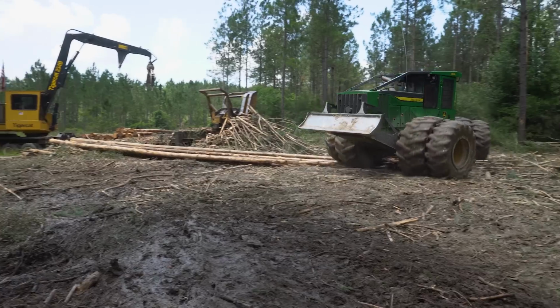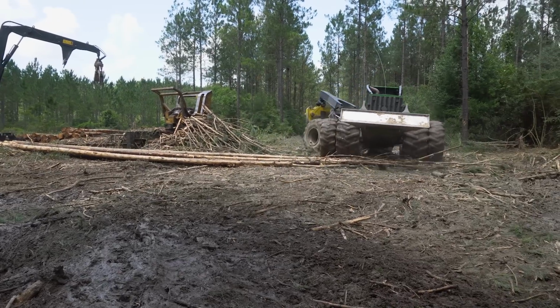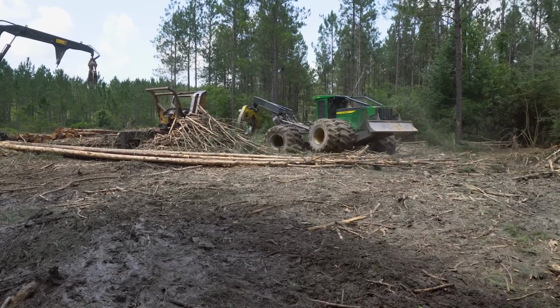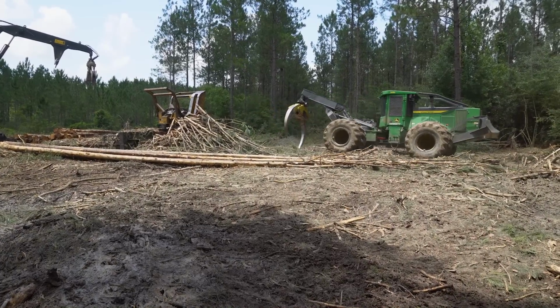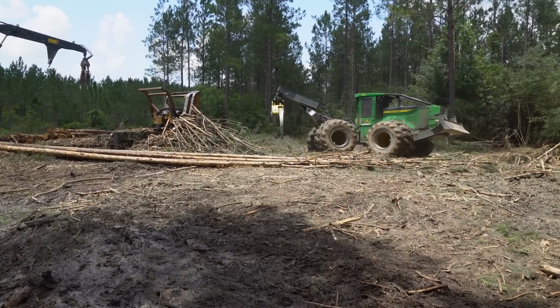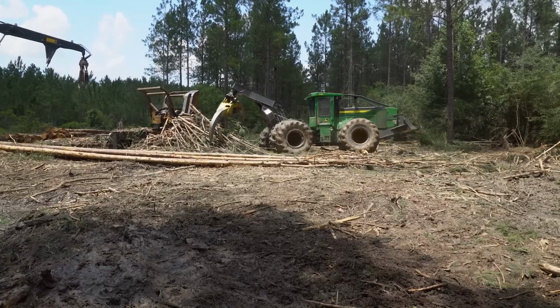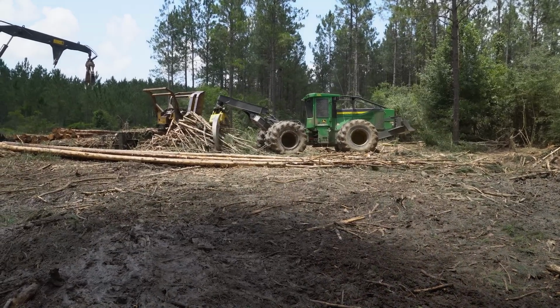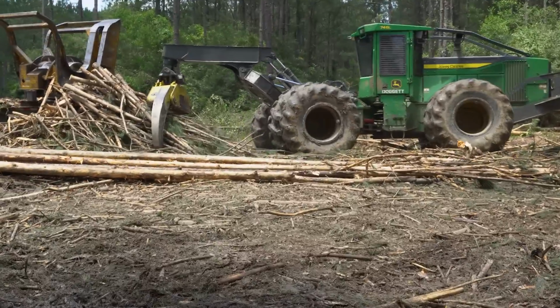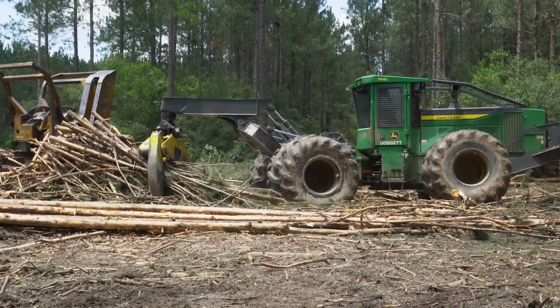But you see how there's no limbs left on this. This is a different species of pine. Instead of the loblolly pine like what y'all normally see us in, when it gets to the loader, it's still got a bunch of limbs on it. This type of pine here is like a loader man's dream. It's called slash. It delimbs exceptionally well.